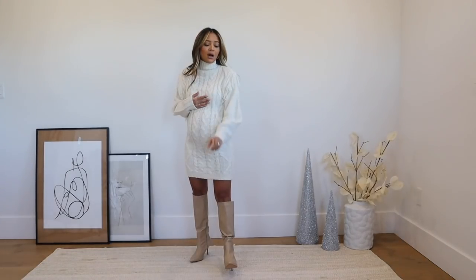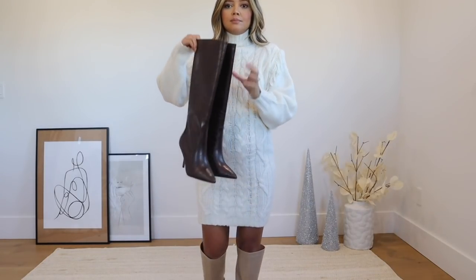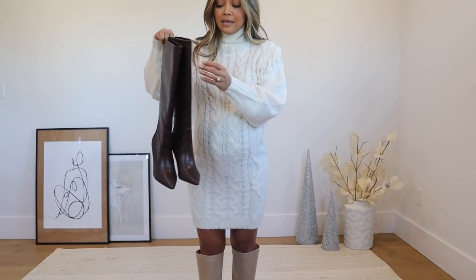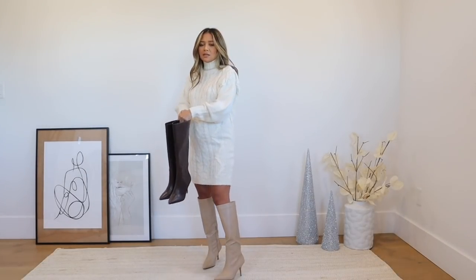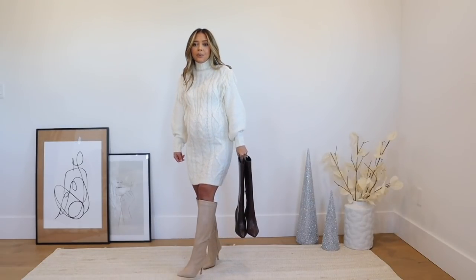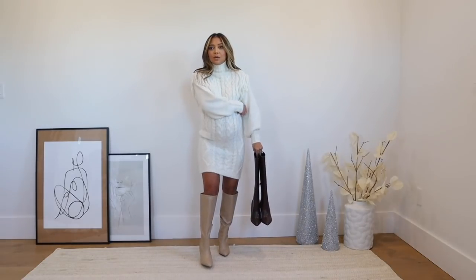This one's nice. And I also have these boots in a dark brown color. So these are the boots that I have from Express in dark brown. It does have a little faux crocodile pattern or texture, same with these. But these I love just because the heel height again is not so high, and it's a pointy toe, but it is high, up to the knee or right below the knee, which is what I love.